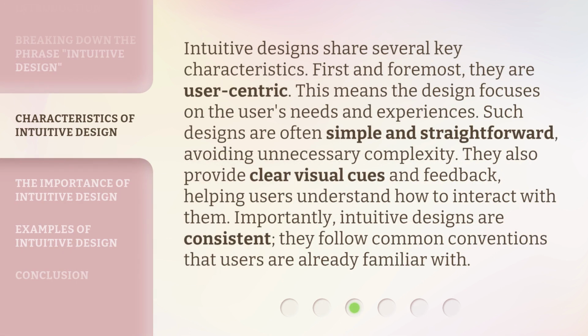Intuitive designs share several key characteristics. First and foremost, they are user-centric. This means the design focuses on the user's needs and experiences. Such designs are often simple and straightforward, avoiding unnecessary complexity. They also provide clear visual cues and feedback, helping users understand how to interact with them. Importantly, intuitive designs are consistent. They follow common conventions that users are already familiar with.